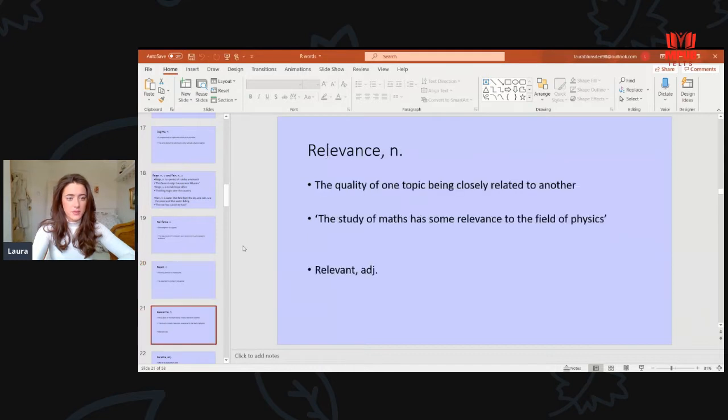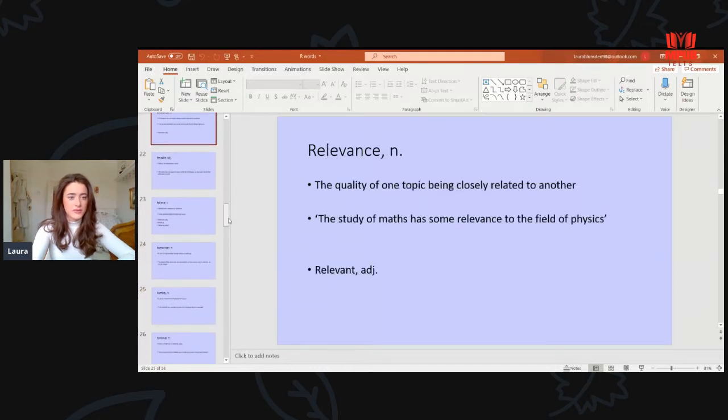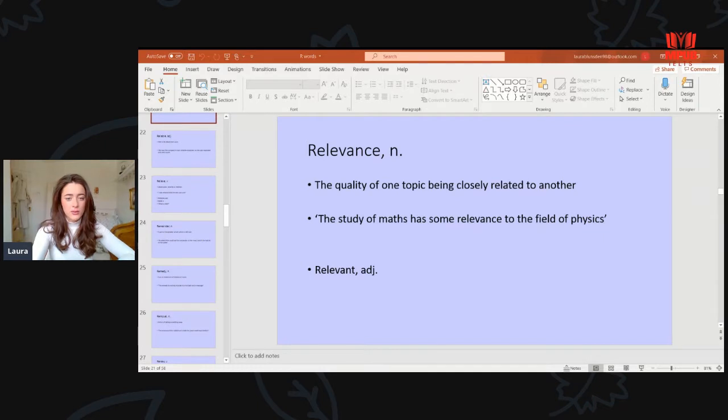Okay. The next one that we have is the noun relevance. Slightly more tricky, just because those two E's are sometimes difficult to work out how they're going to be pronounced. So we've got re, le, and then vance, where the last E is silent. The two E's are pronounced the same. So split it up into its different parts.